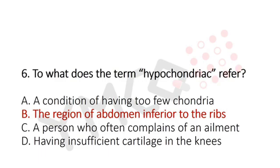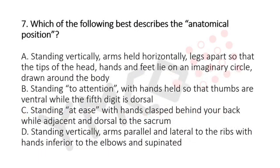Now let's move to question number 7. Which of the following best describes the anatomical position? Option A, standing vertically, arms held horizontally, legs apart so that the tip of the head, hands and the feet lie on an imaginary circle drawn around the body. Option B, standing to attention with hands held so that the thumbs are ventral while the fifth digit is dorsal. Option C, standing at ease with hands clasped behind your back while adjacent and dorsal to the sacrum.